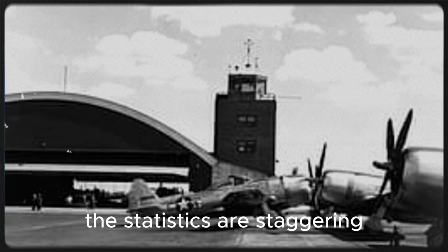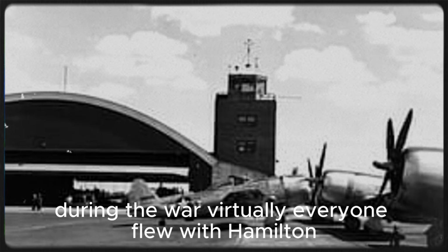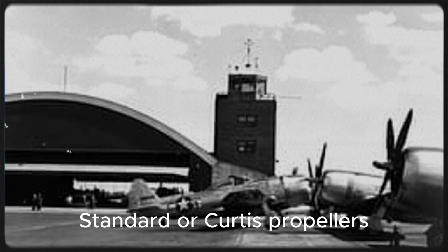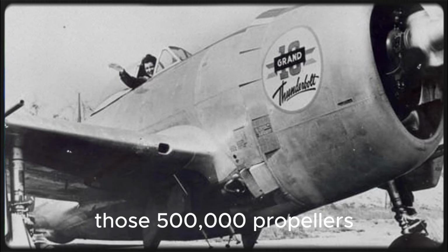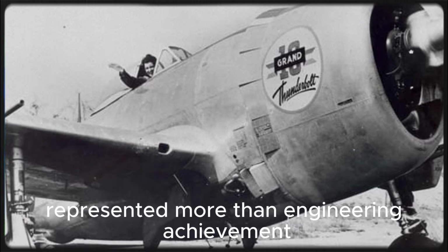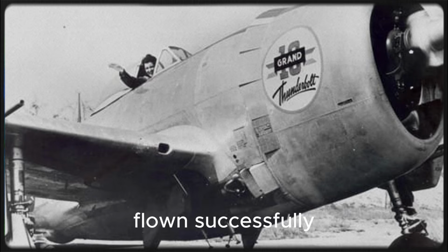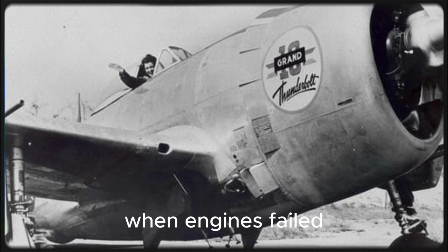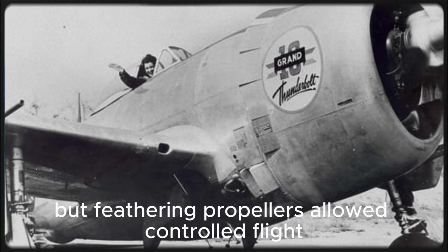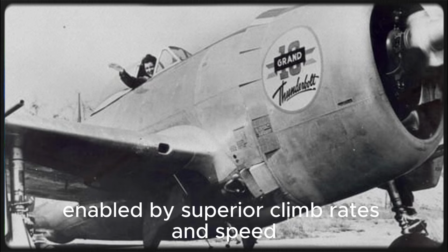The statistics are staggering. America produced over 300,000 military aircraft during the war. Virtually everyone flew with Hamilton Standard or Curtiss propellers incorporating Caldwell's inventions. Those 500,000 propellers represented more than engineering achievement. They represented thousands of missions flown successfully, thousands of crews brought home safely when engines failed but feathering propellers allowed controlled flight, thousands of combat victories enabled by superior climb rates and speed.